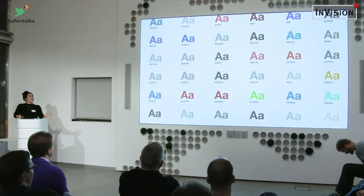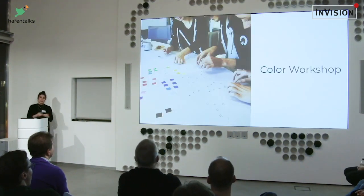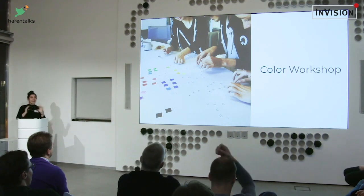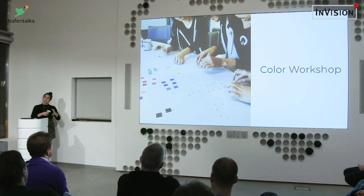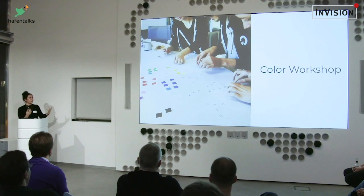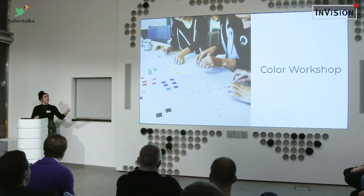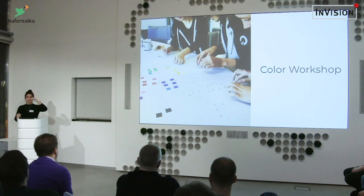And so to fix this, what we did was have a color workshop where I gathered all the designers, and then we cut out all those colors, and we decided which ones we were going to keep and which ones we were going to nest under each other. So we ended up getting it down to like 5 shades of gray and like 4 core colors by deciding what's our blue, what's our red, what's our green, what's our yellow, what's our dark, middle, and light gray.